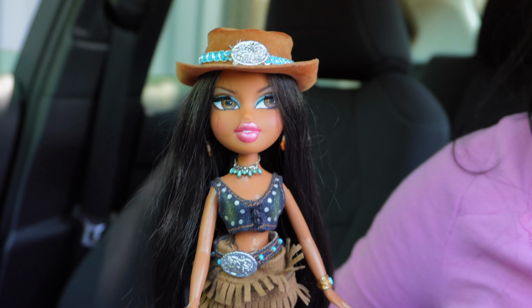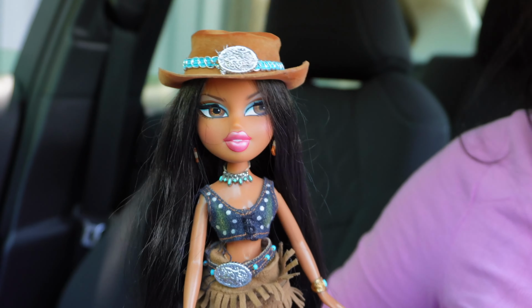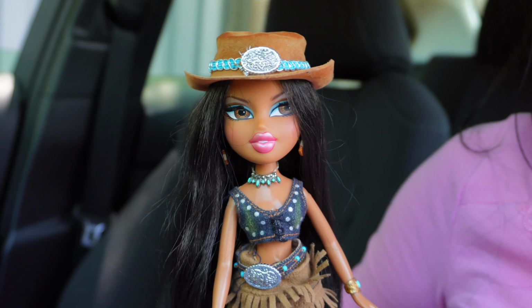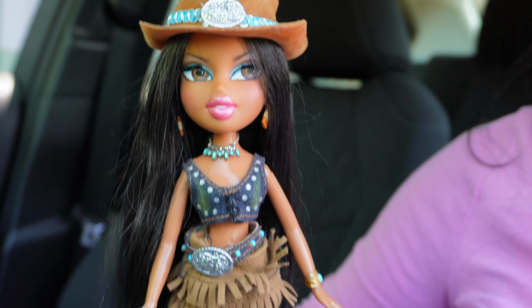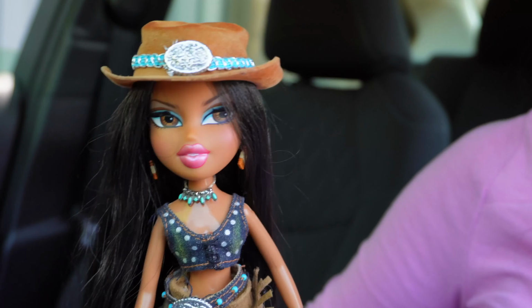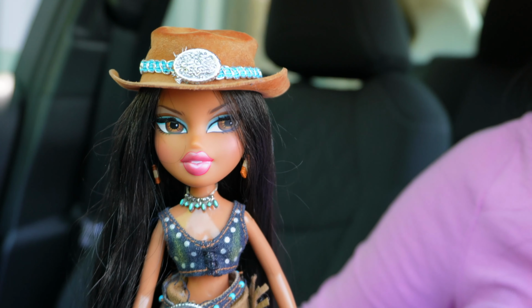I'm very pissed off about it because I'm Native American, I'm half, and to see that we're not being represented in a doll anymore is pretty shitty. It's pretty shitty. MGA overall, it's very scummy, very cheap, and they worry about everything else than a doll line that could be extremely successful.